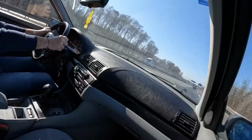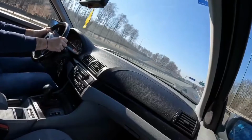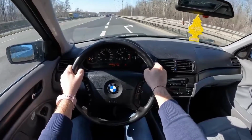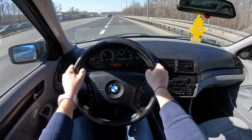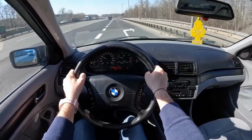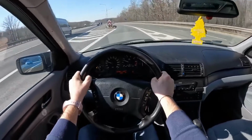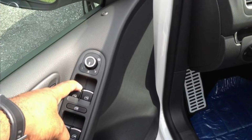Number 4. Manual windows. Opening a window used to be far more laborious than it is in the cars of today. To cool the car or clear condensation required that the driver, or a passenger, manually wind down the window. This was obviously distracting and required at least one hand to be taken off the wheel for a little while.